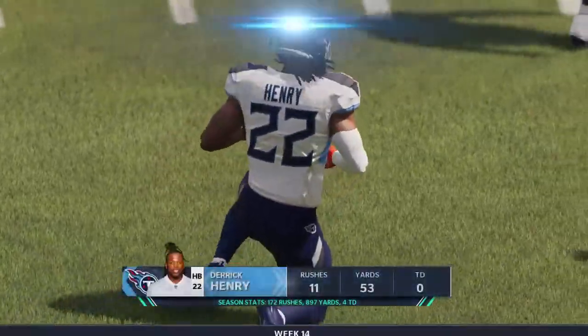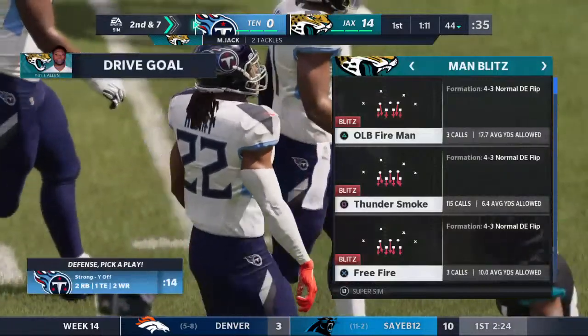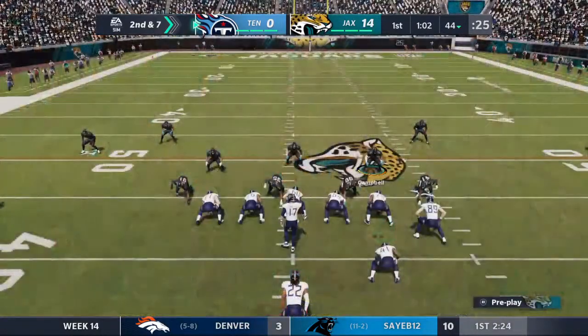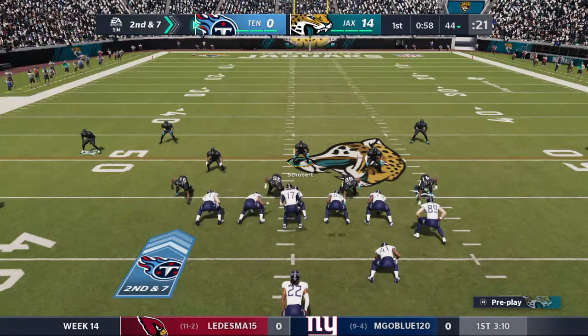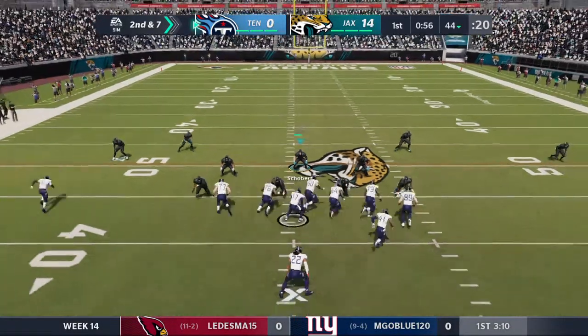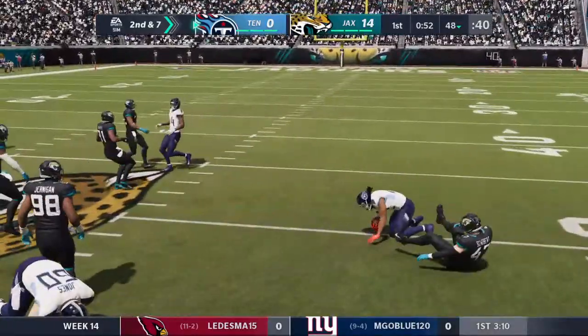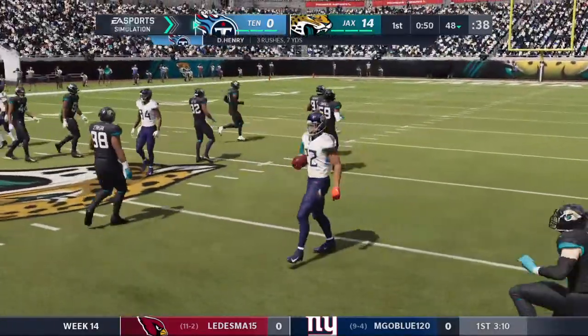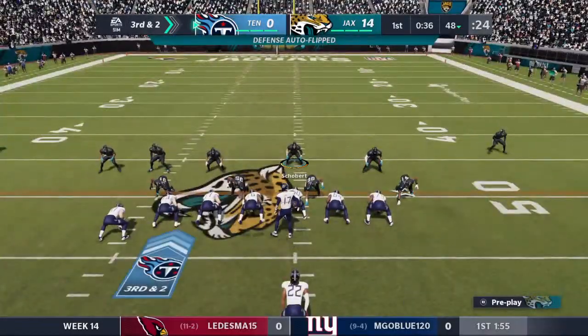The numbers on the ground for Henry last week. 11 carries, 53 yards. They've lost a bunch of games in a row now. They've got to start thinking a little bit differently, maybe a little bit outside of the box. Find other ways to move the football. I don't know if you're going to do it through the air, or maybe change up how you establish your run game. And give him about 5 as he gets this up to the 48-yard line.